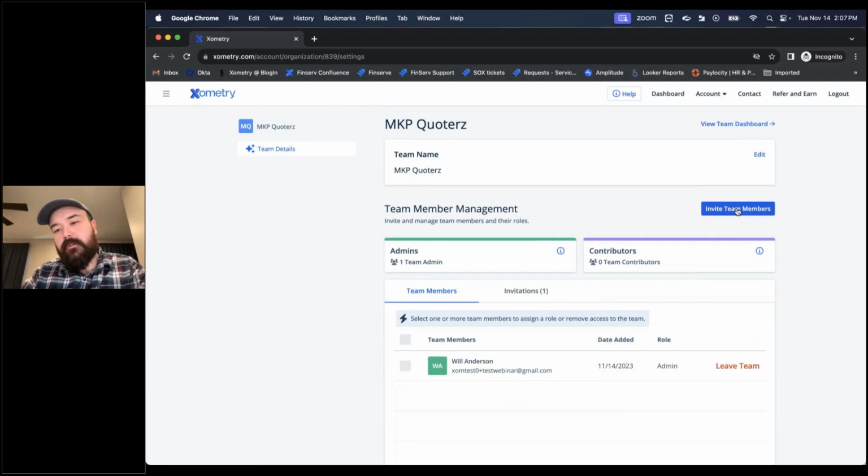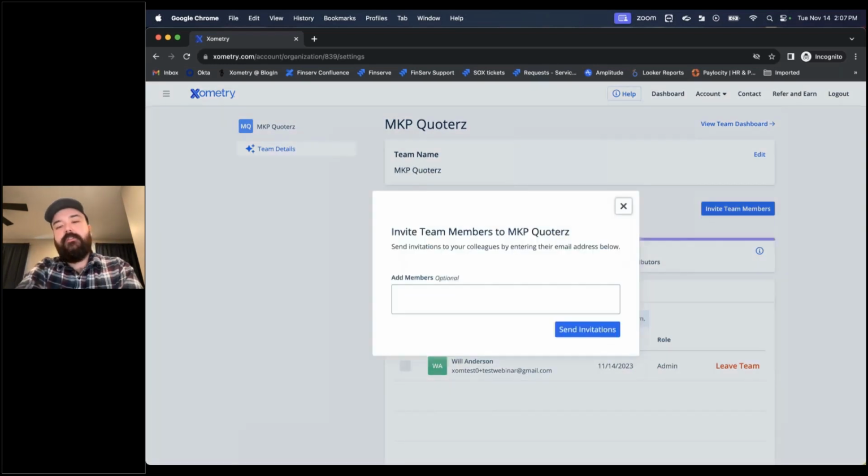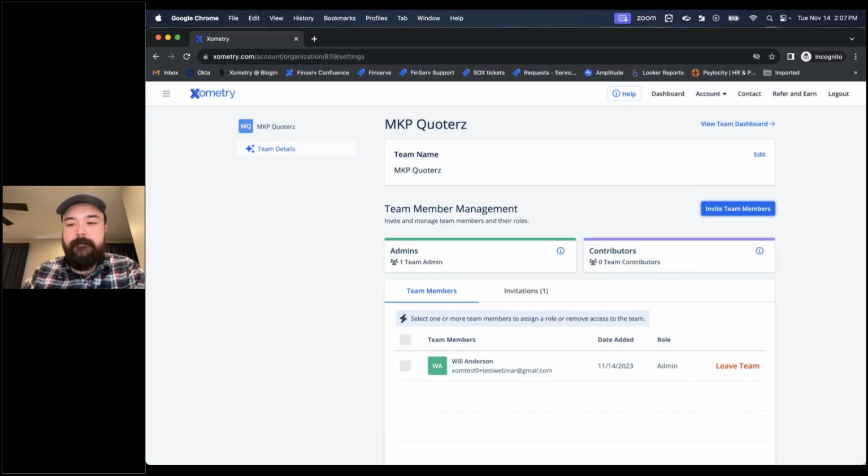And then down here, you'll also see another option again to invite additional team members. So this is what I was talking about here. If you don't want to invite anyone as you're creating the team, that's fine. You can always come back to this page later and you can invite folks here. Same way that we just did. Start typing in email addresses and then click send invitation, and you'll send those invites off.